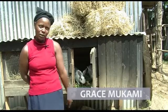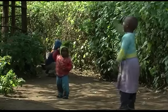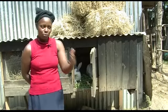If I am short of food, I just take a rabbit and slaughter it for my children to eat. When I sell rabbits, I get money from which I buy food, clothes, and anything that my family needs.